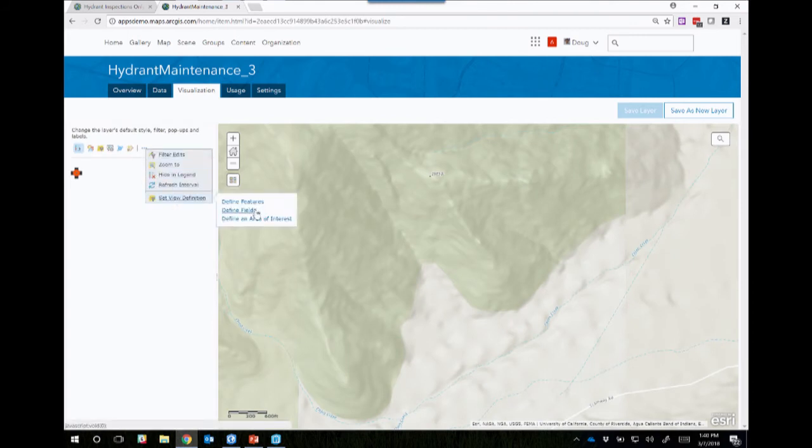So I can define, and I can also define which fields they can see. So maybe for the public view, I can just have a couple of fields that, just kind of high level, give them the necessary information from a public perspective. You don't want to expose all of that information that you're maintaining for your assets.